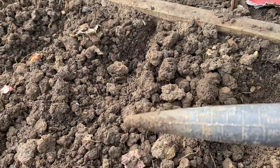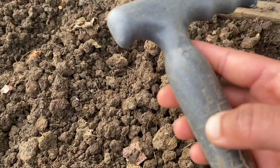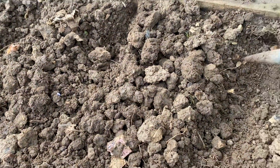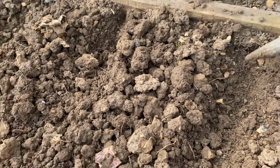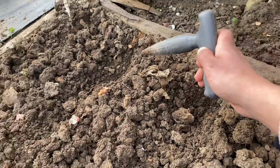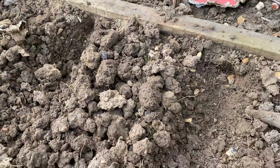So what I have done right now is I've measured 10 centimeter. On my dibber there is a 10 centimeter mark. I use that as a marker, and I made markings on the plot 10 centimeter apart, so that those are the rows for the broad beans. So there are 4 rows here in this plot. I got 4 rows.